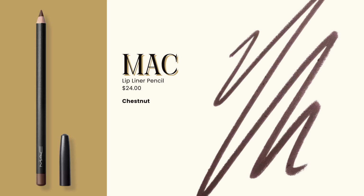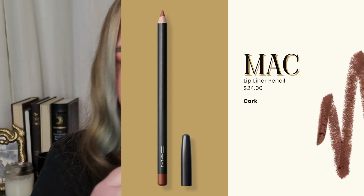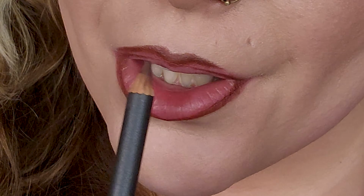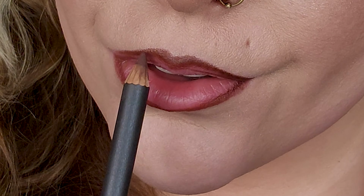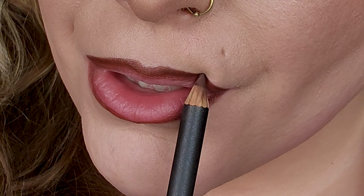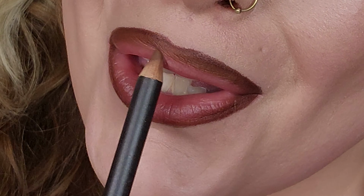I've always been a fan of MAC lip liners. I love the formula of them. I like the firmness that they have because they're not draggy or stiff on the lips. They glide on, but they have a firmness and almost feel cold. I love it. I think it's a very satisfying lip liner to use. They apply beautifully and they're not draggy or hard or anything like that.